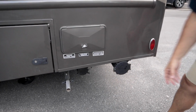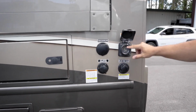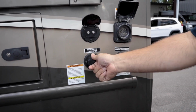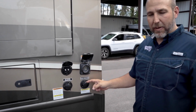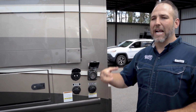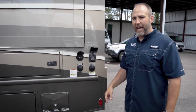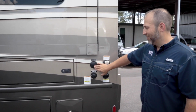So you store the hose in here, and you hook it up down there. Plug-wise, this is where you plug in, 30 amp. There's the cable and satellite plug, and then you hook your water hose here. If you want to flush your black tank, which we recommend, you hook that in there. It shoots water into the black tank and flushes it out, and then you dump it. You leave it open, hook water in there, and it flushes the water through the tank. That's a good thing to do every once in a while, just to keep it fresh.